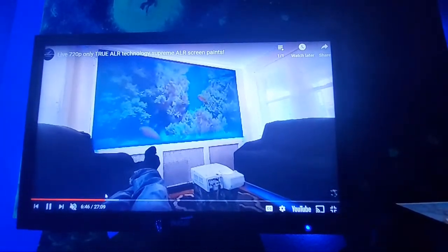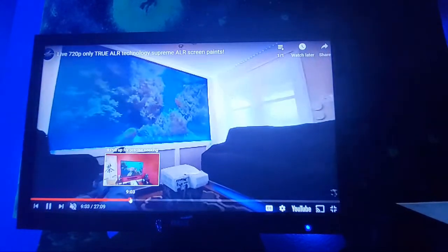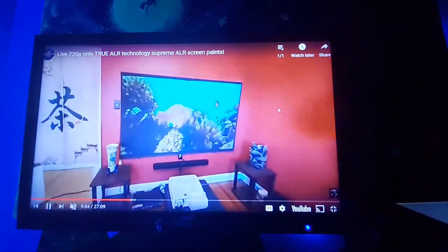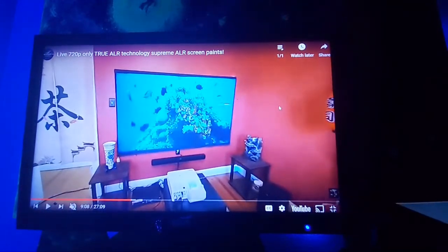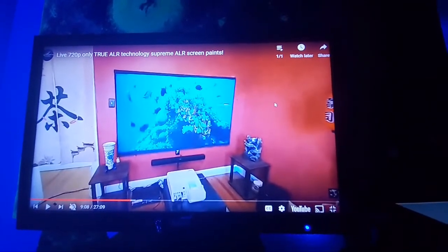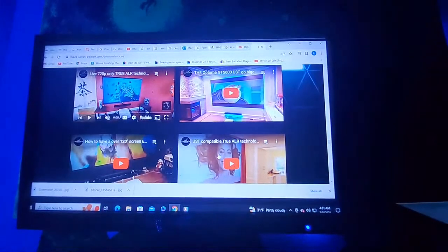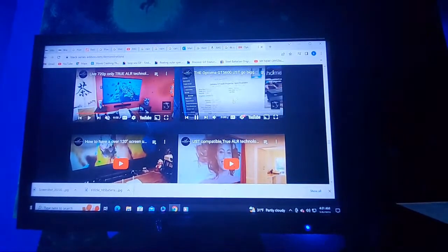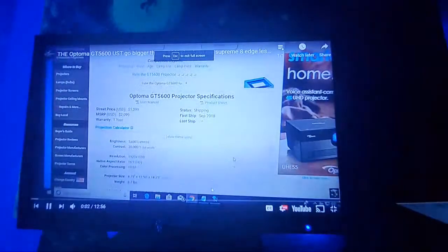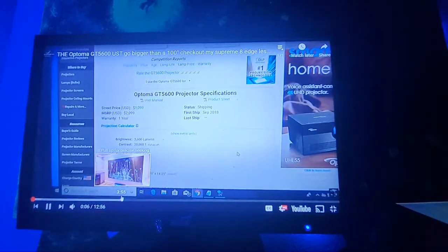Yeah, ambient light, sure. You do that all the time. People think they got ambient light projection technology and they don't even own it. So, this is what I compare. When I watch demonstrations on YouTube, this is what we compare it to. This is what we should be picking up off an ultra short throw projector. Optima GT5600. This is how you're supposed to pick up on that projector. Shouldn't be stuck in the dark with it.